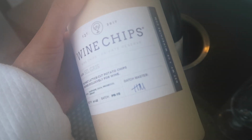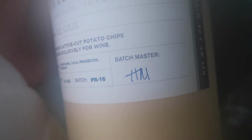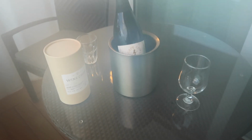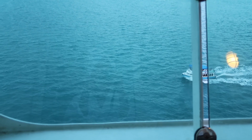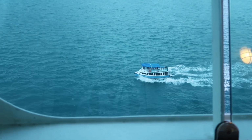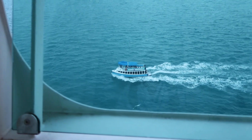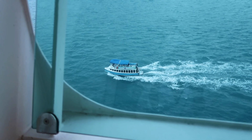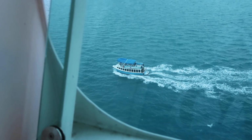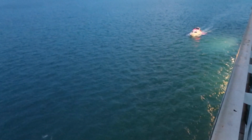Sorry, my camera's lens is foggy because it's humid out here. And they get a Batchmaster signature. Excited about this little setup. This was the boat we were supposed to be on. It's looking a bit rough out there. Really enjoying our wine and potato chips. Bye! Full party boat.